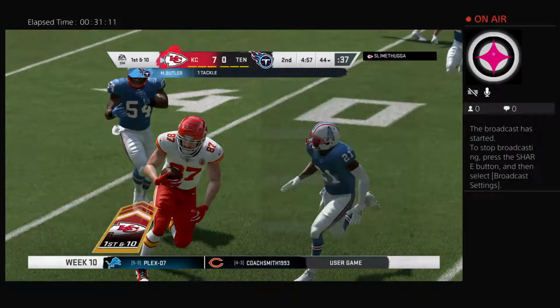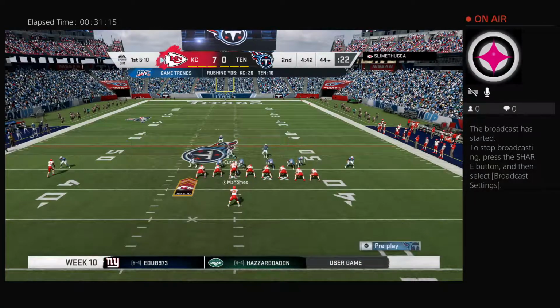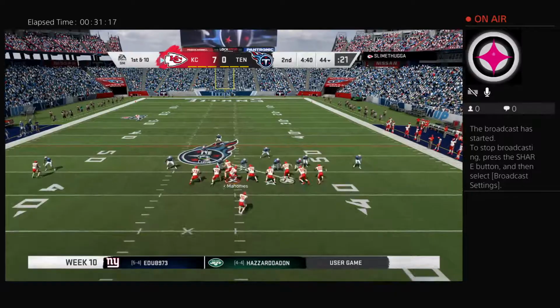They've got to find a way to just get it out of their minds, let it go. Short-term memory, and move on to the next series.